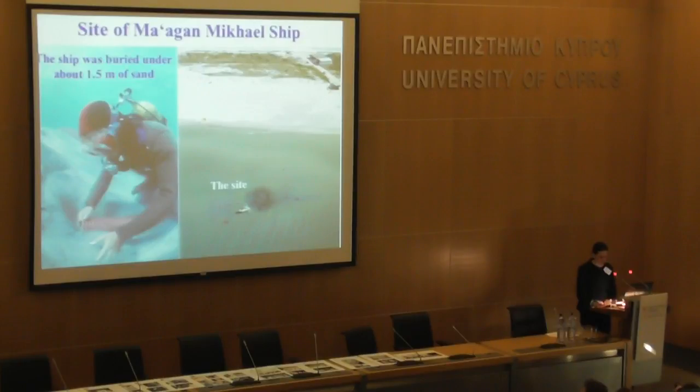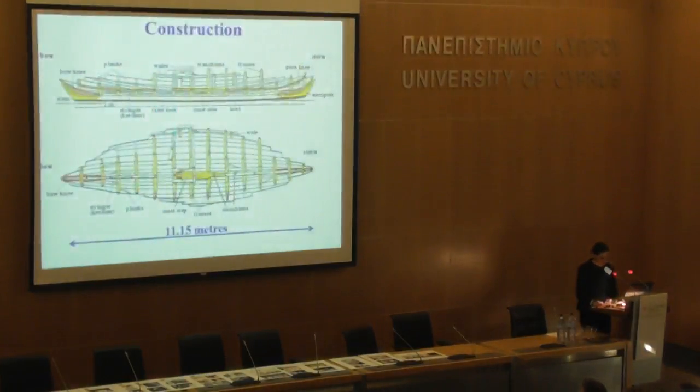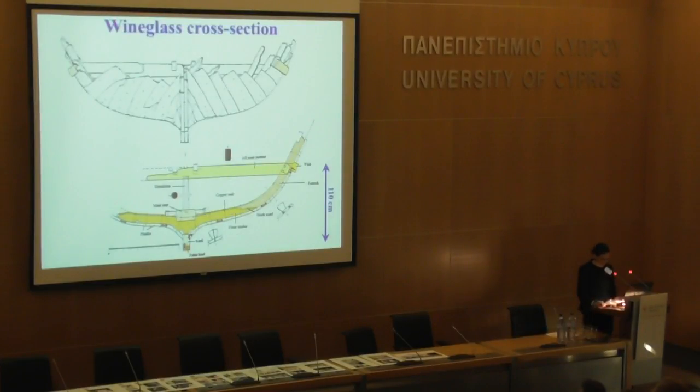Three seasons of underwater excavations were carried out at the site during 1988 and 1989, under the direction of the late Elisha Linder. The hull remains were 11.15 meters long, 3.11 meters wide, and 1.5 meters deep, comprising the entire keel, the false keel, the stem, the stern post, remains of planks on the starboard side up to strake 12, and on the port side up to strake 7, two knees, one at the bow and the other at the stern, parts of 14 frames, some of the futtocks and top timbers, a central stringer, the masthead, and several internal timbers. The hull had a wine glass-shaped cross-section.